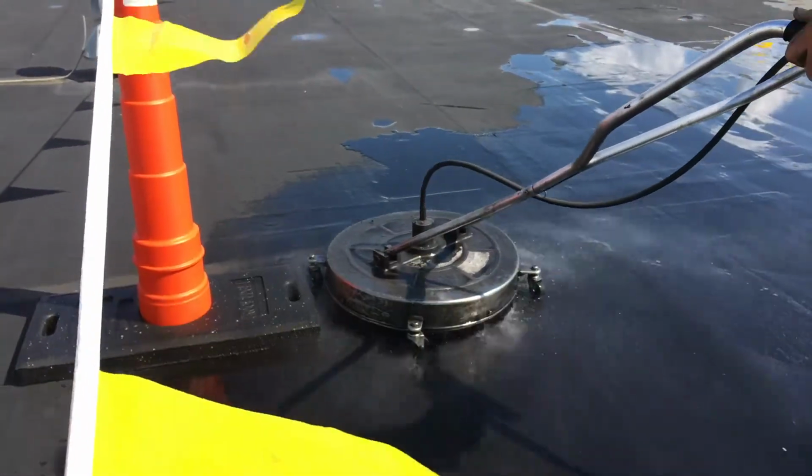The part that's really good is, sometimes you go into a roof that doesn't have the greatest drainage, and you're going to make drainage modifications, and you have to push some ponding water out to be able to clean it. Well, the big pumps make it easy to push that water to wherever you need to go.